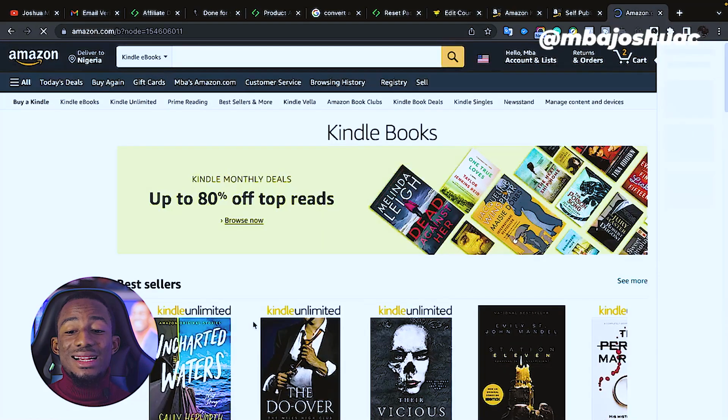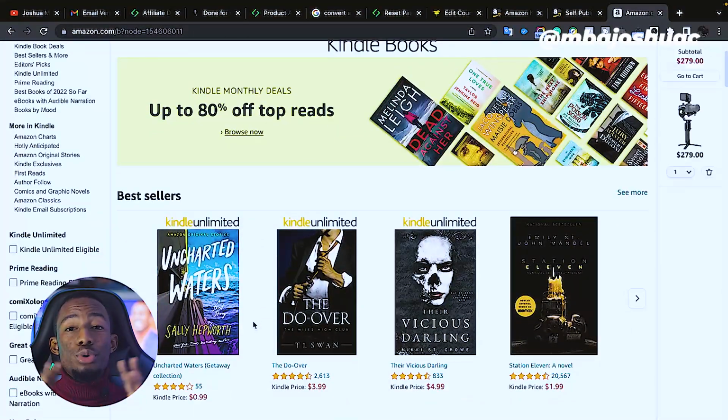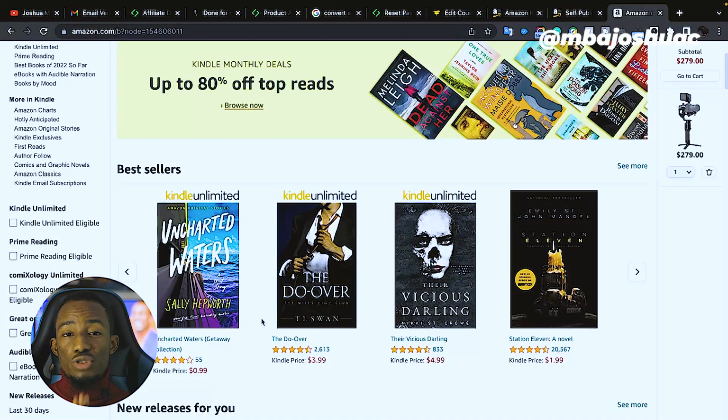Now, this is basically a store of books. It has books for different categories, books that are talking about different things. Some of them are just specific things. But today, I want to show you how these people are making this kind of money and how also you can make this kind of money for yourself. And I'm also going to teach you a specific strategy.